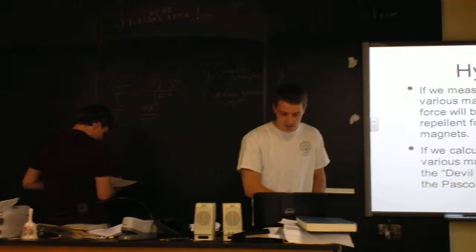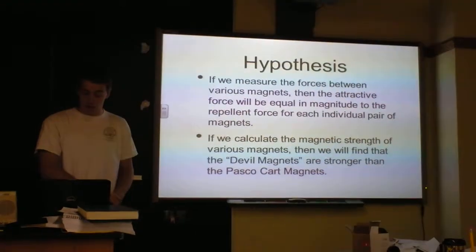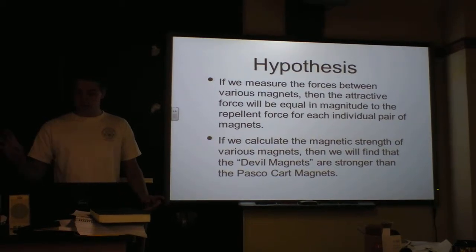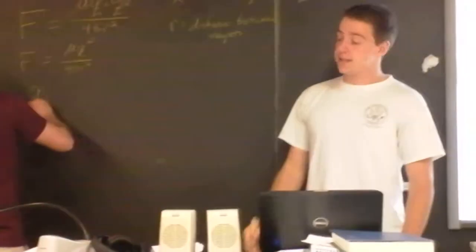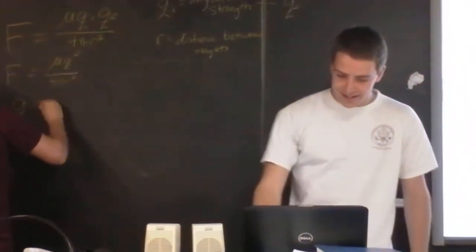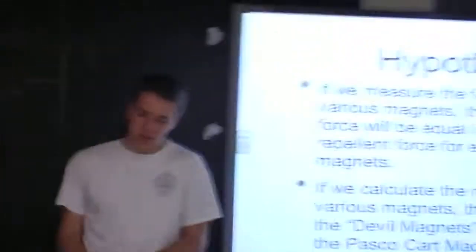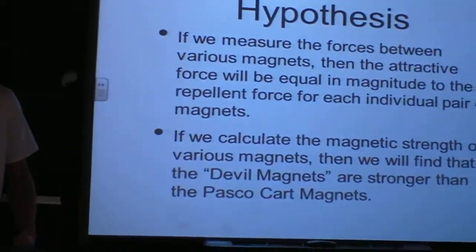We also hypothesized that if we calculate the magnetic strength of various magnets, then we will find that the ones we call the devil magnets, they're actually those magnets up there, are stronger. These things are wickedly strong, and if you even stick them together, they're impossible to take apart. So they're like the devil. That was pretty simple. We just said that they'd be stronger than the weaker magnets.